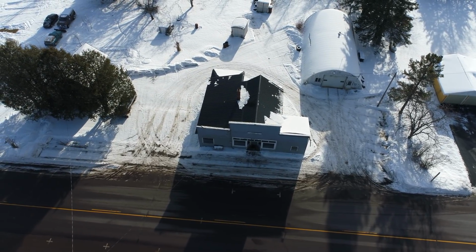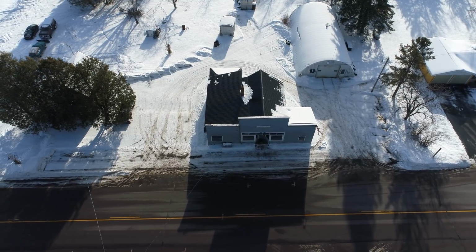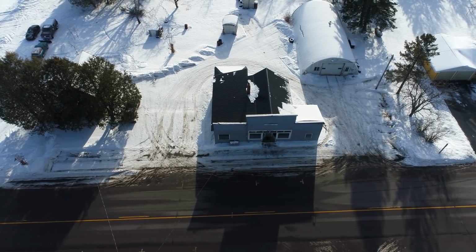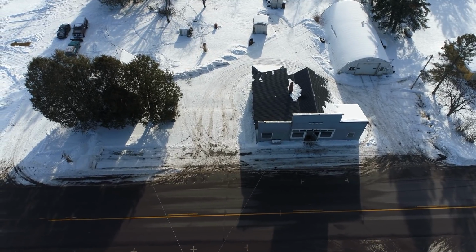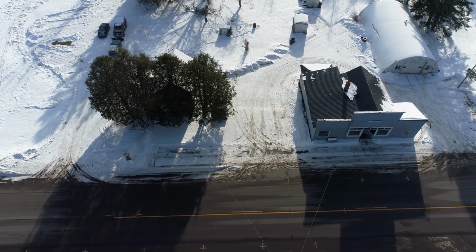We can see the buildings right now. We can see the Quonset hut in the back there. And that is now a repair shop, owned by the grandson of the prior owners.